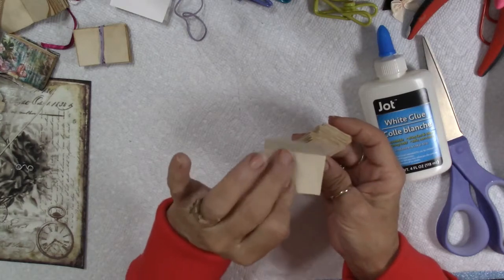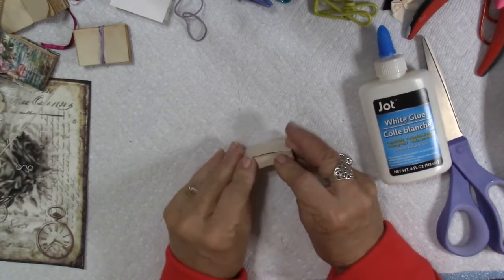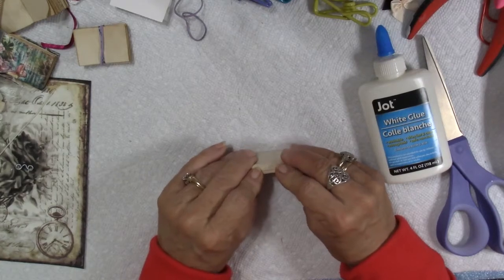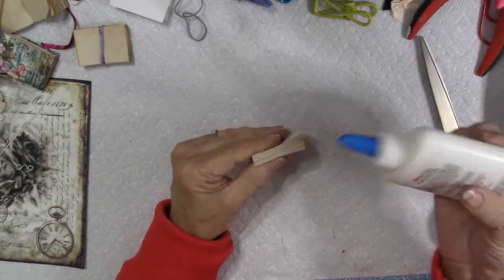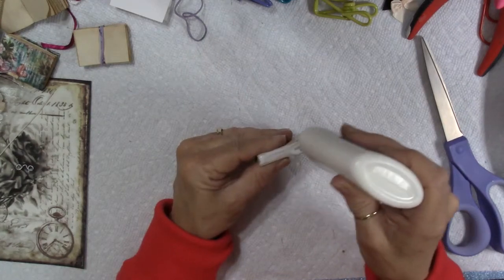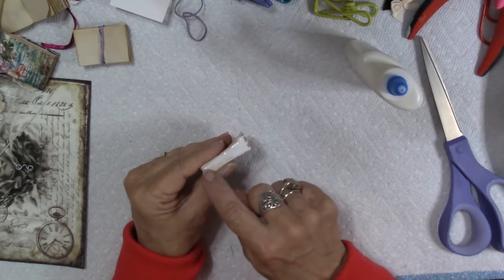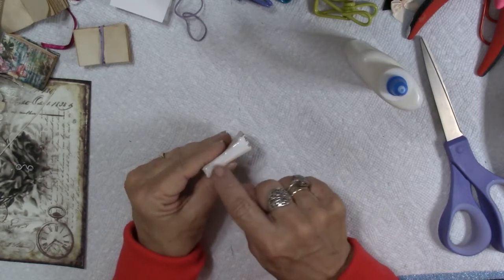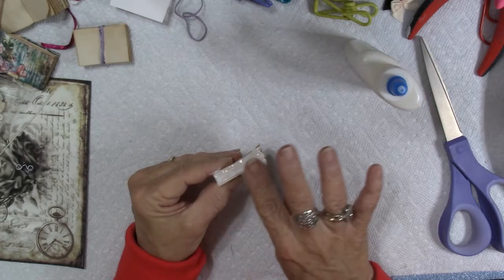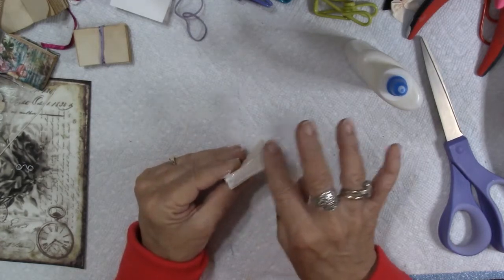So we're taking this edge here, which is the bent edge, and we're putting all of those edges this way. And I'm going to get these as close together as I can, and I'm squishing them. And I'm going to take my white glue, and I'm just going to squeeze that along here, just like that. Making sure I get it on all of those edges. Just like that. And it just kind of squeezes down between these a little bit.